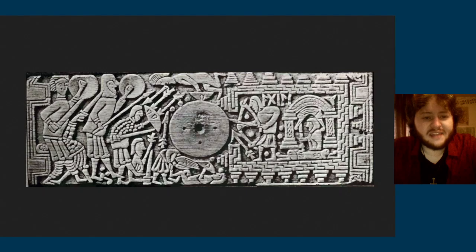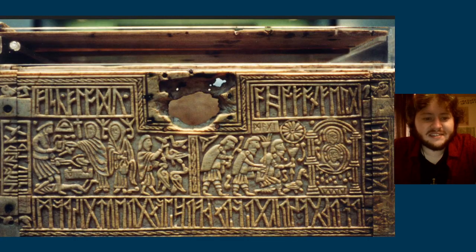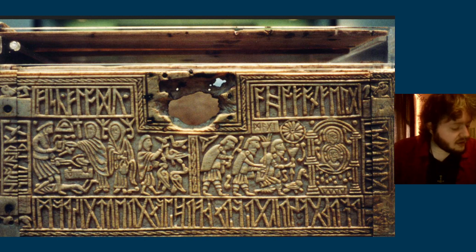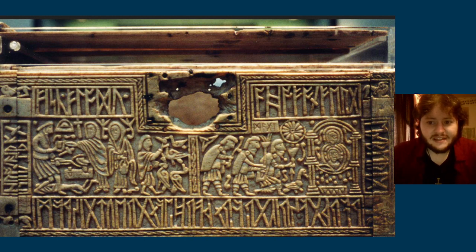So, that is Frank's casket. I hope that was fun for people to see. I am very glad I decided to do this because it's a very fun artifact. And I would like to look at other things like this at some point soon. I would like to look at other runic artifacts.